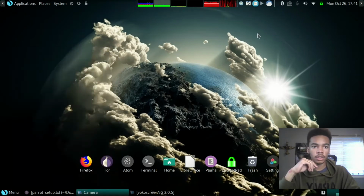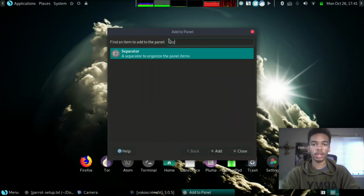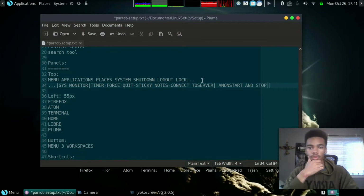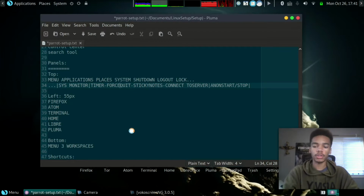All right, so we'll put an Anon note right over here. Then we can just, what is it, add to panel. Was it separator or something? Add one of these. Move it right there. All right, cool. And do I have this in here? Yeah, I do. Okay. And instead, to save on room, Anonsurf start/stop. So sticky notes, and then we can do Foursquare this one more. All right, yeah, cool. That should be good. So save that.